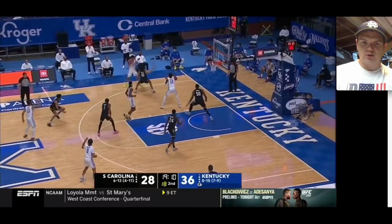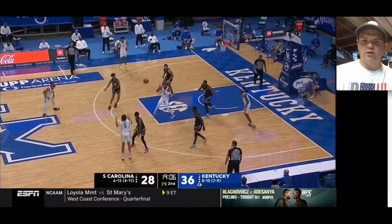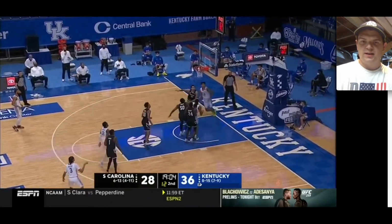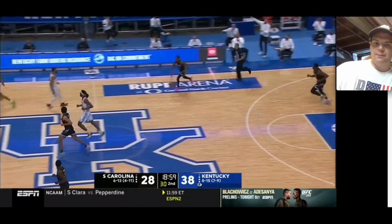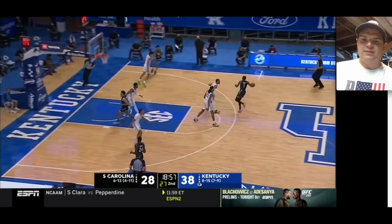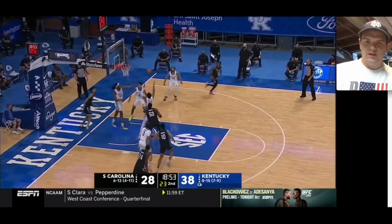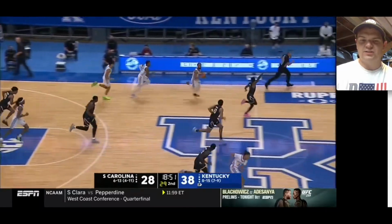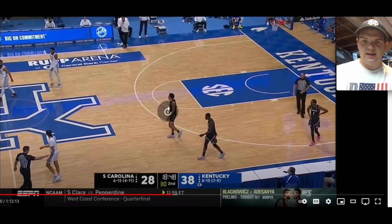Again, loose ball scramble. It looks like they're still running a lot of the same actions, but Keon Brooks is a better floor spacer, as we saw right there. And so it allows Jackson to be in his natural element around the block. And again, another really solid contest from Jackson, just meeting people at the summit. We got a turnover, SEC Wasteland.